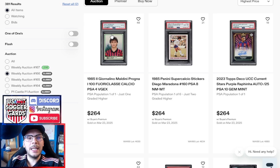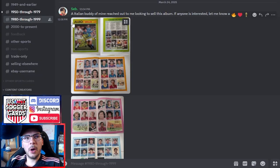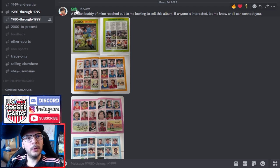I always talk about the Discord, but I never open it and show it. But here, this is pretty useful for this particular card that we'll talk about. This was posted in the Vintage Discord, link down below, of course, in a buy-sell trade channel by Seb, who's a pretty prominent poster. He said an Italian buddy of his was reaching out to sell his album. If anyone is interested, let me know.